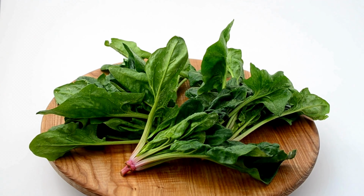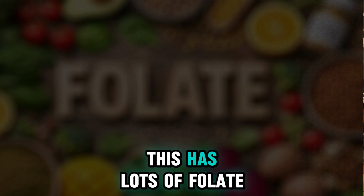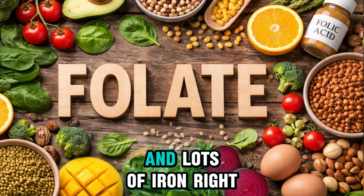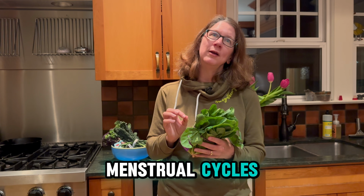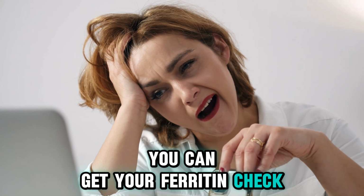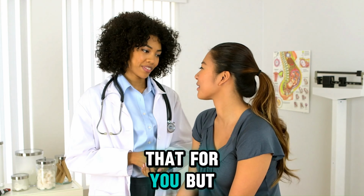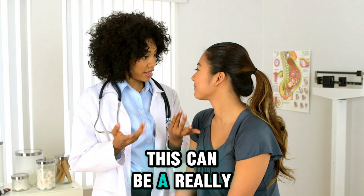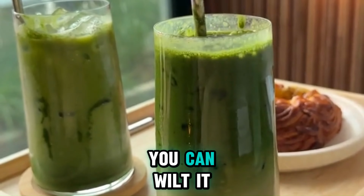Spinach, workhorse on your plate, right? This has lots of folate and lots of iron, right? So if you have heavy menstrual cycles, or you feel fatigued, you can get your ferritin checked. See if you have a low iron, ask your provider to check that for you. But this can be a really good thing to have on your plate. It can be in a salad, in a smoothie.